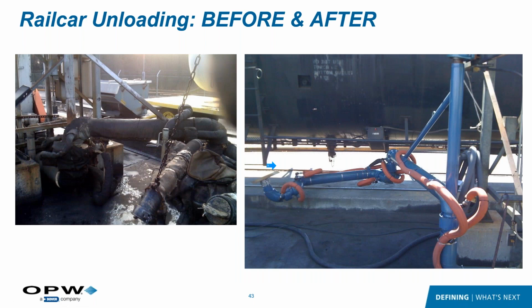Another scenario, kind of a big ugly here on the left. It's a steam jacketed hose situation, really heavy, hard to move. And on the right, what you see is a steam jacketed loading arm. So it's kind of a loading arm within a loading arm where the outer loading arm is steam. You can see the steam jumper hoses. It doesn't have the insulation on it yet, but it's all self-supported. It would swing out like a gate and then plug into the car.